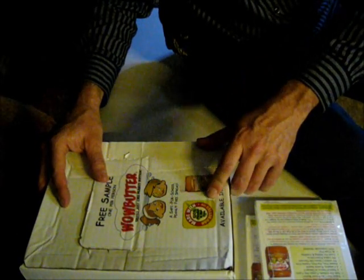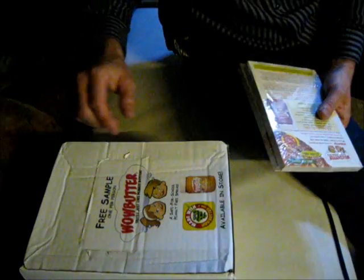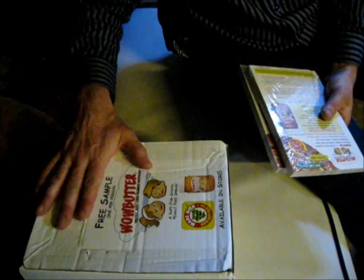100% peanut and nut free WOW butter. Well, I'll try it out. If it's good, everybody, I'll let you know. And whoever had this stuff sent to me, I want to say thank you, and please let me know who you were. Send me an email, info@thediyworld.com.